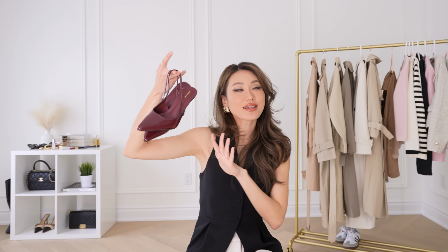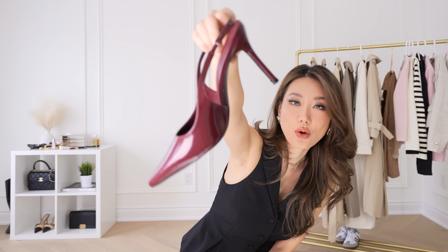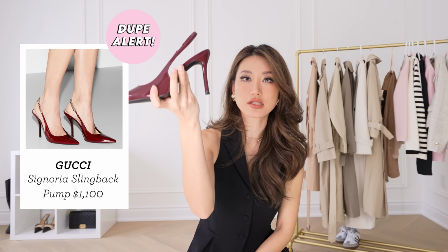And of course, I gotta talk about my cherry red sling bags. These are so gorgeous. I mean, for $20, I was not expecting a footwear of this quality.